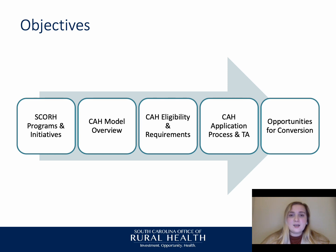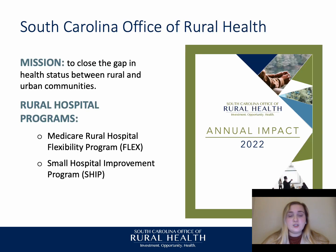But with that being said, I really want to draw attention to the work that we do here at the South Carolina Office of Rural Health. In speaking to our mission to close the gap in health status between rural and urban communities, the Critical Access Hospital works to facilitate this work with small rural hospitals.